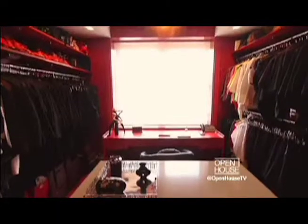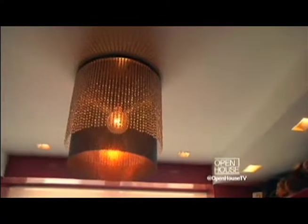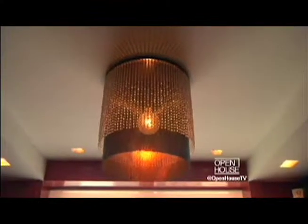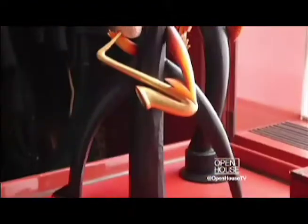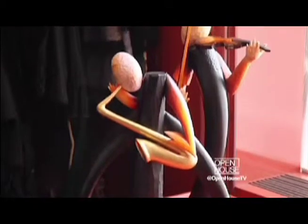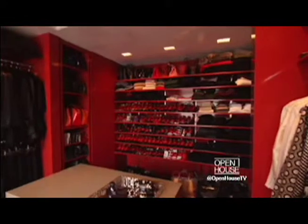I think that this light fixture is quite amusing, but quite decadent at the same time, with rock crystal fringes and the mesh framework. And of course, this room is the perfect backdrop for something so important to me, and that's fashion.